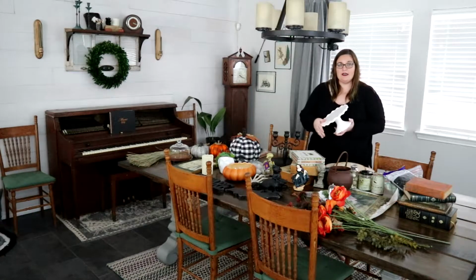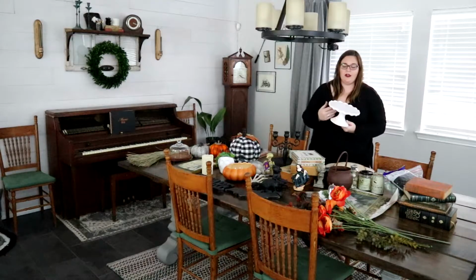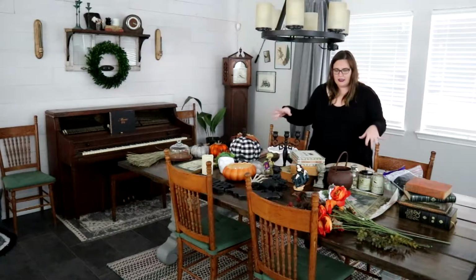A cake stand in case I need it. This is one of my more fun ones. I get these when they're on seasonal sale at Target, so it was really cheap. I think that's it. I think you've seen most everything else.